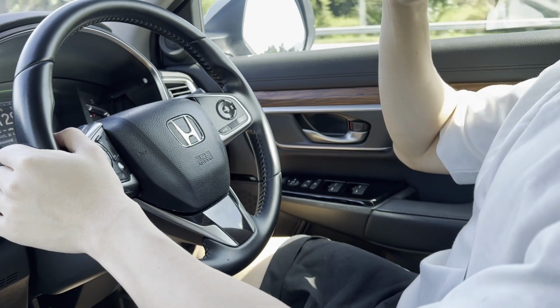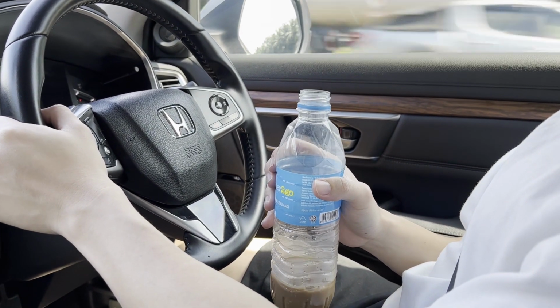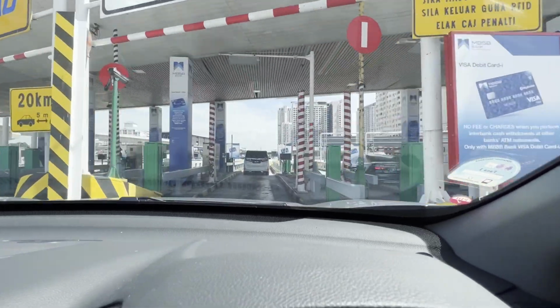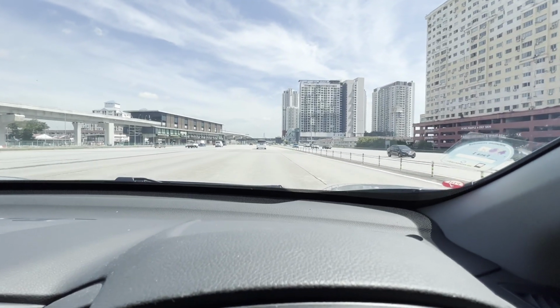And I don't know about you, but I always need to have my coffee when I'm traveling. So normally I would get a McDonald's iced latte without sugar, but since again I'm on a diet, I have this low calorie coffee.